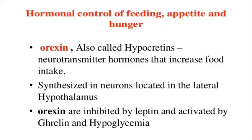So it's synthesized in the neurons located in the lateral hypothalamus. So it's produced by the hypothalamus. So the orexin are going to be inhibited by leptin, and then they are going to be activated by ghrelin. So orexin is going to stimulate your hunger center so that you take in a lot of food.